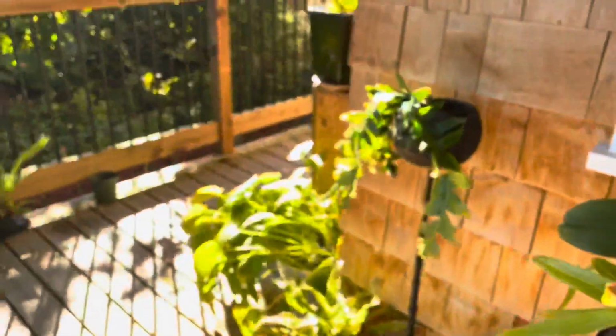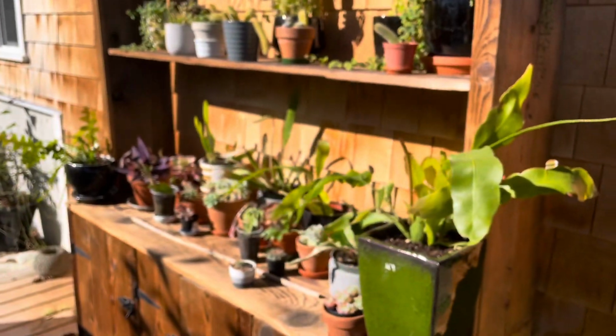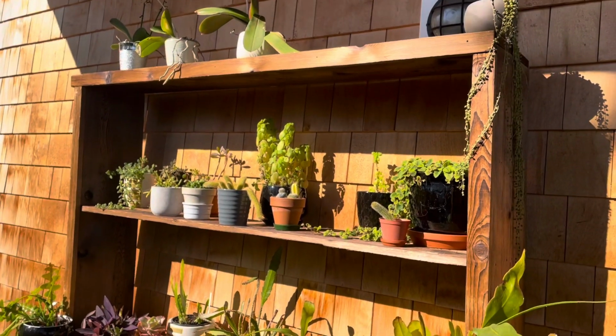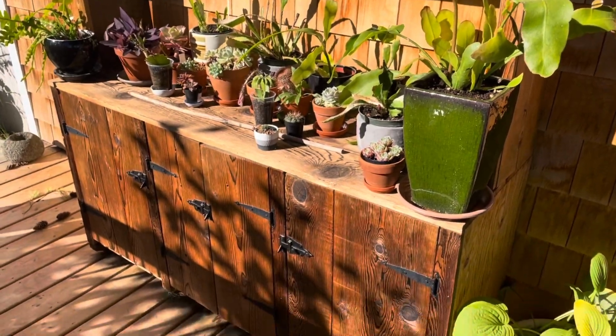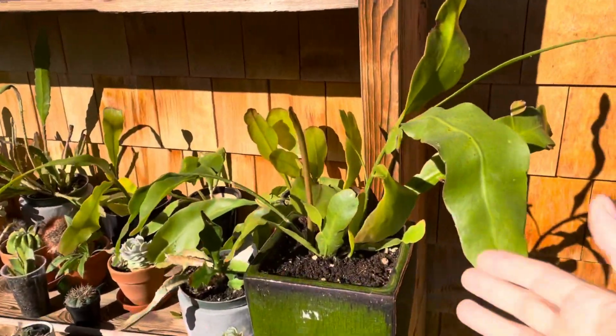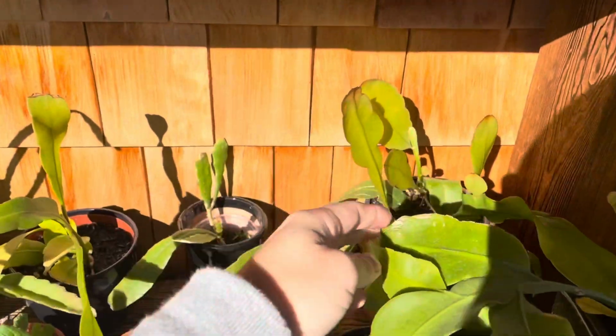One of my favorites. I'll show you quickly where I grow my other epiphyllums outside. This is a nice hutch that we got for free. Someone was throwing this out. So it's made of cedar, and I just put it out here under my overhang. Got some Epiphyllum oxypetalum here. Here's another one.